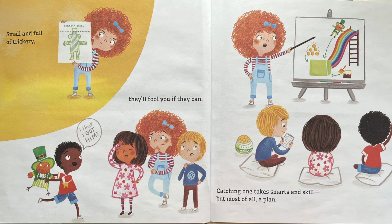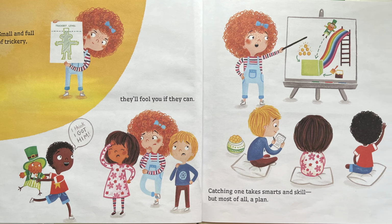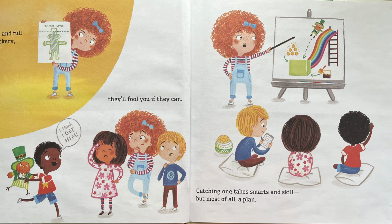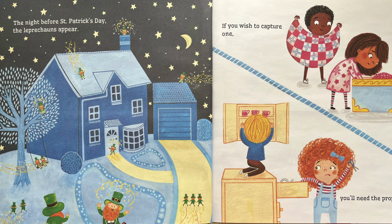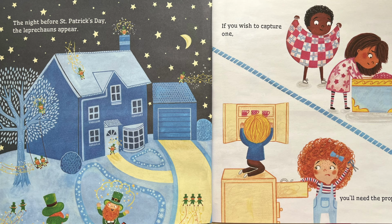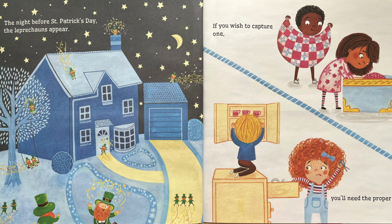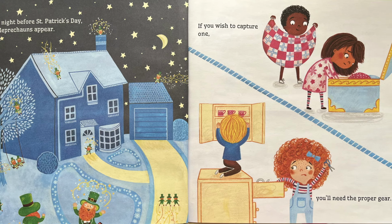Small and full of trickery, they'll fool you if they can. Catching one takes smarts and skill, but most of all, a plan. The night before St. Patrick's Day, the leprechauns appear. If you wish to capture one, you'll need the proper gear.